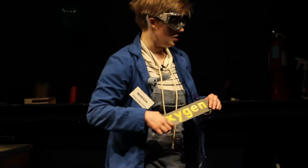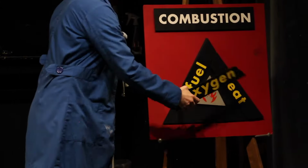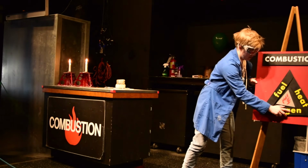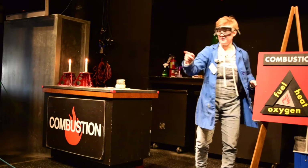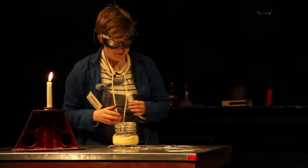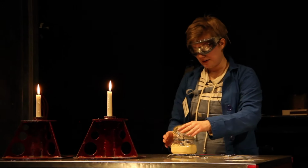Here it is, written down right over here. So we have fuel, we have heat, and we have oxygen. And with that, we finished up our combustion triangle. Good job, folks. Folks at home, give yourselves a round of applause. That's wonderful. Now I'm going to package up this Lycopodium powder.